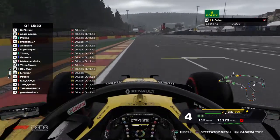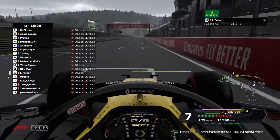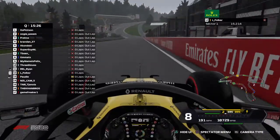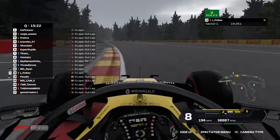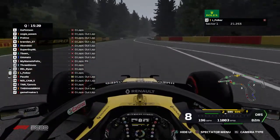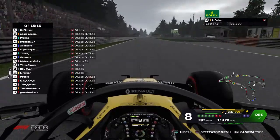But now as we head down the hill towards Eau Rouge, then back up Raidillon towards the Kemmel Straight, we've got his teammate right behind him as we come up the hill now. Very good line there from the Renaults, looking very quick so far. DRS will be enabled now as we head down the Kemmel Straight.